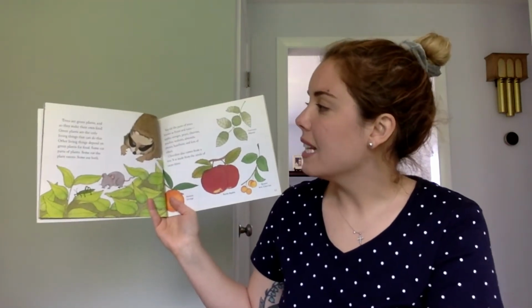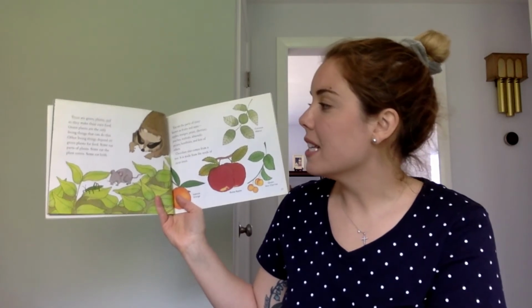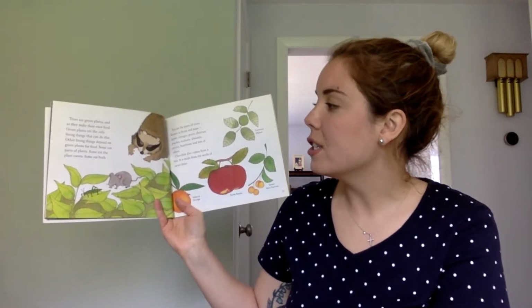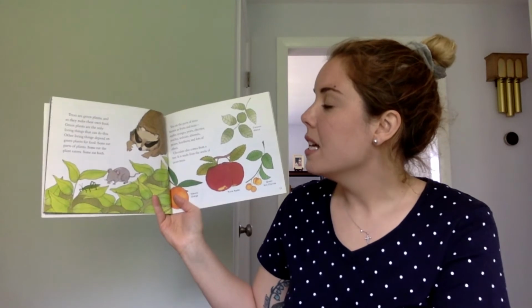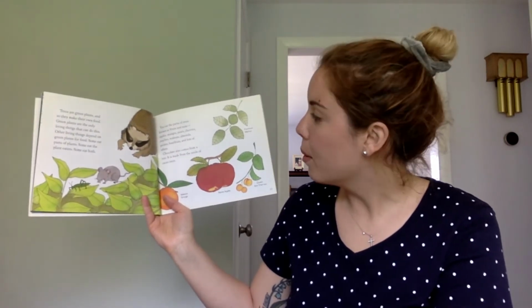Trees are green plants, and so they make their own food. Green plants are the only living things that can do this. Other living things depend on green plants for food. Some eat parts of plants, some eat the plant eaters, and some eat both.